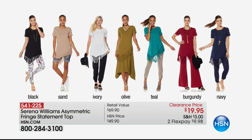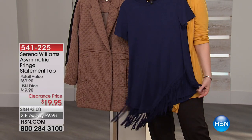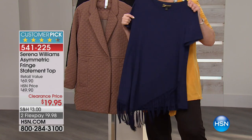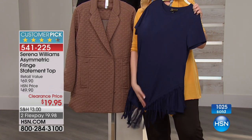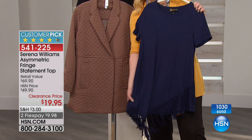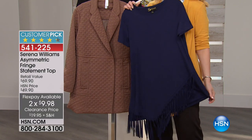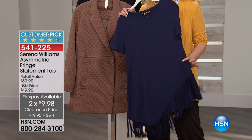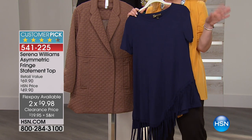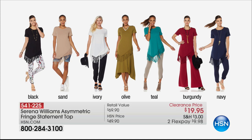Now, I want to give you a little reminder of the super crazy popular Serena Williams Fringe Statement Top, $9.98 to get home. Over 1,000 of these have been picked up. This is the blue. Is that right? Over 1,000 of them, right? Oh my gosh, that is a lot. So $9.98 to get home, $69.90 retail value. Teal and olive are the most limited. This is the navy. I'm going to show you all the colors on this because this is not to be missed. Olive, teal, burgundy, navy, sand, and black.